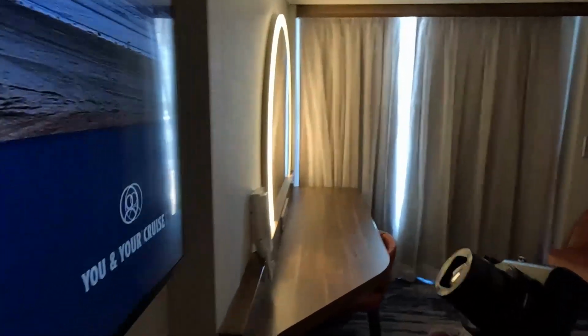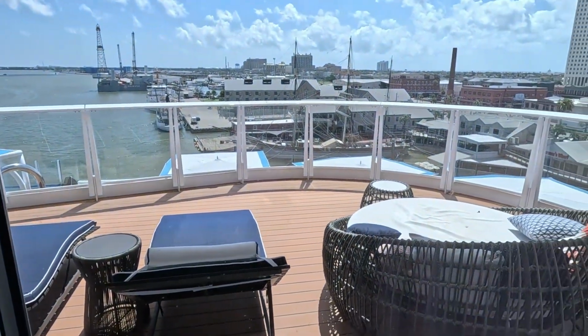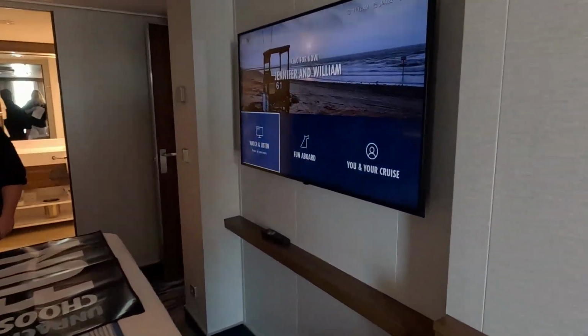Let's see what the balcony looks like. It's a big balcony. Check out that balcony. Okay. There's even seating over there. Yeah, this is nice. It's nice and big.